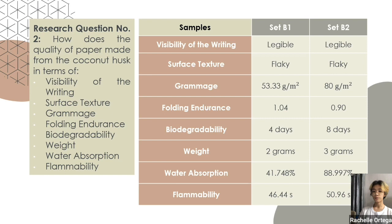In water absorption, we used the formula: weight of the paper sheet at the time being minus initial weight of the paper sheet before being immersed in water, over initial weight of the paper sheet before being immersed in water, times 100. In set B1, it is 41.748% and 88.997% in set B2. In flammability, we used a lit candle to burn the product, and in set B1, it took 46.44 seconds to burn and 50.96 seconds to burn in set B2.